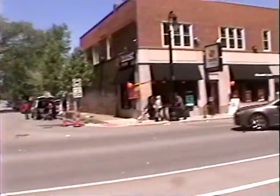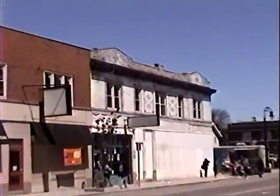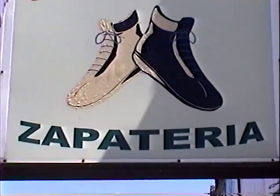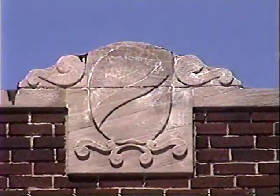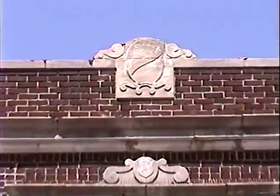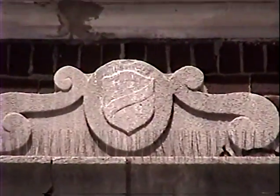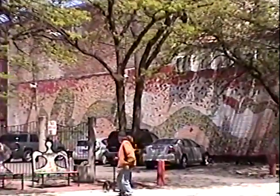And it's interesting, certainly, with the flavor that Southwest Detroit has, because it has the Hispanic influence. So it's got that ethnic kind of thing. So here's Zapateria. If you guessed it was a shoe store, you would have been correct. Yeah, so you'll get both languages around here. Interesting. So beautiful buildings along the way.